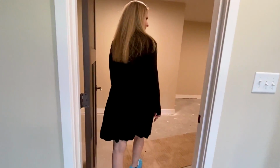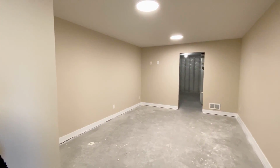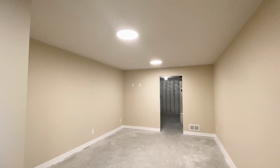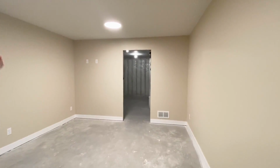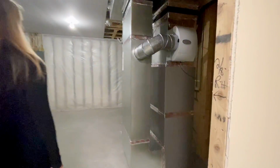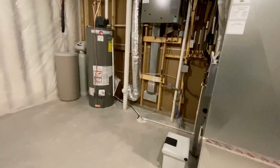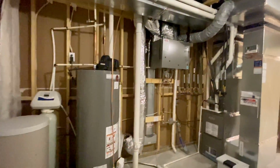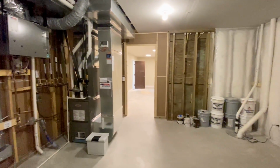Partially finished. Not sure what is going to happen on the floor in here. Maybe some kind of rubber floor or something. But really nice lighting in here. It's nice and bright. Big room, plenty of space. And then we've got the mechanical room, still leaving you with plenty of storage space. Plenty to work with in here. Got all your mechanicals, your water softener, water heater, furnace, air exchanger.